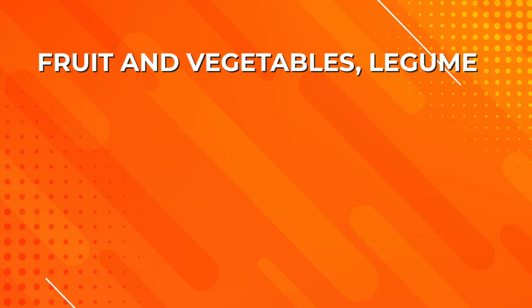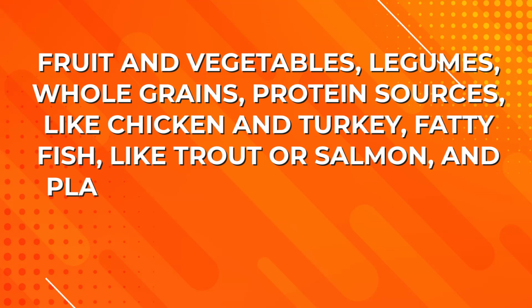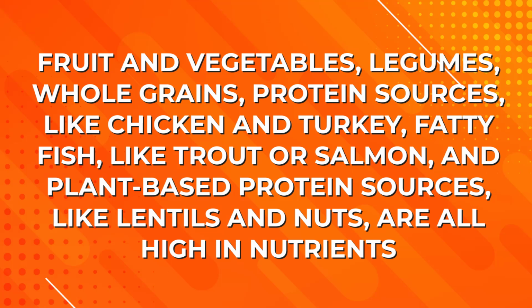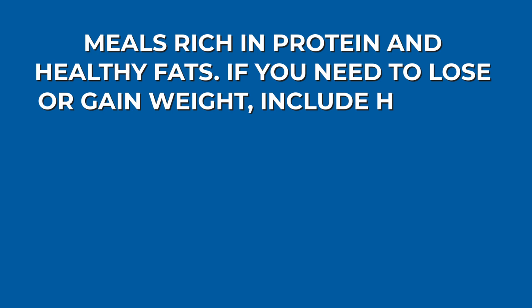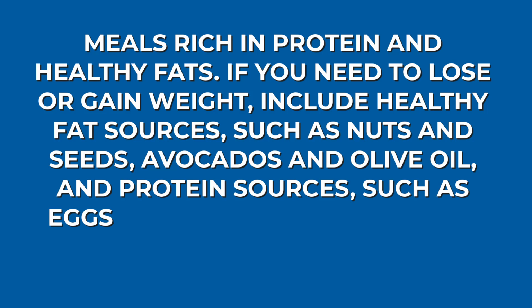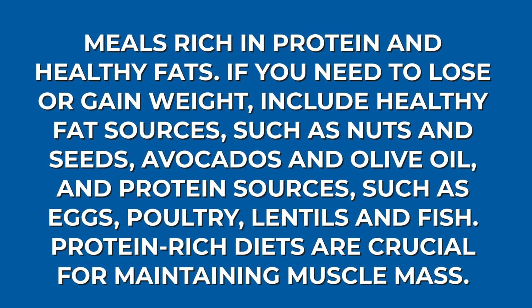Fruit and vegetables, legumes, whole grains, protein sources like chicken and turkey, fatty fish like trout or salmon, and plant-based protein sources like lentils and nuts are all high in nutrients. Meals rich in protein and healthy fats. If you need to lose or gain weight, include healthy fat sources such as nuts and seeds, avocados and olive oil, and protein sources such as eggs, poultry, lentils, and fish. Protein-rich diets are crucial for maintaining muscle mass.